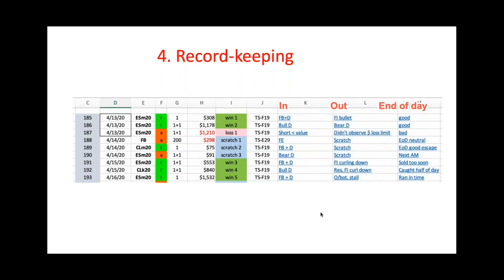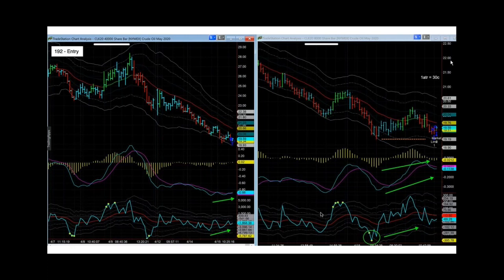So what I do when I day trade, I take a snapshot of every entry, a snapshot of every exit, and then a third snapshot at the end of the trading day. And you will see actual examples in a few minutes. Record keeping. So these are the four points, right? Systems, record keeping, etc.